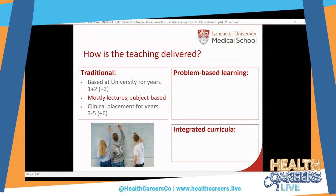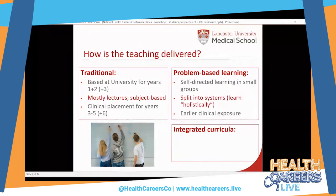It's the way it used to be done, and that's very much different to how we do things at Lancaster now. Lancaster is a problem-based learning institution. So it's more about self-directed learning in small groups, split into different systems for a more holistic approach. And thanks to the PBL, because we have less time at university, it allows for more time on clinical placement and earlier clinical teaching experience.